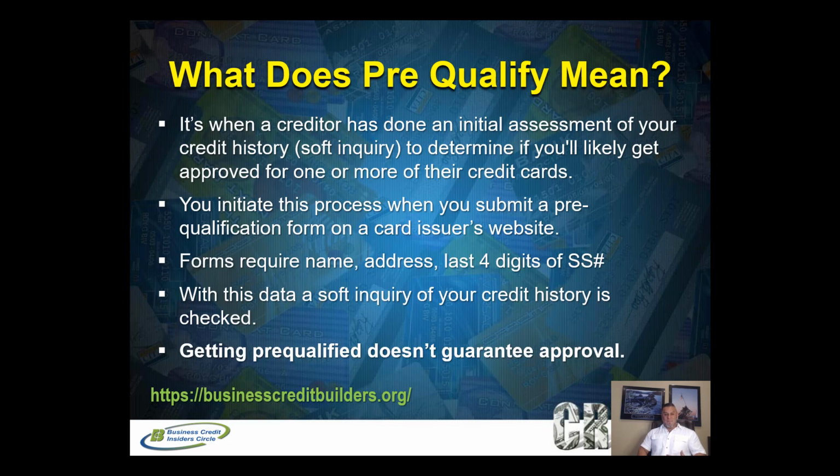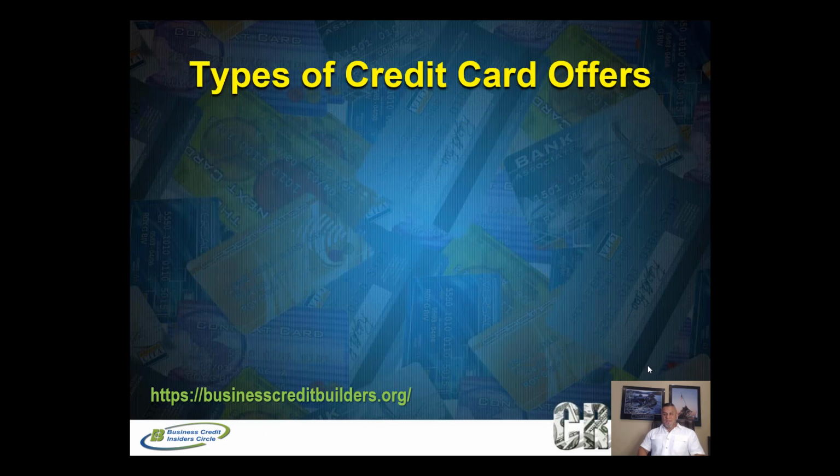It could be your income. It could be other factors on the credit application that you provide that they look at that helps them determine whether or not you're going to qualify. So just keep in mind when we're talking about pre-qualification, this is just helping you get a better understanding if you qualify for a particular credit card.